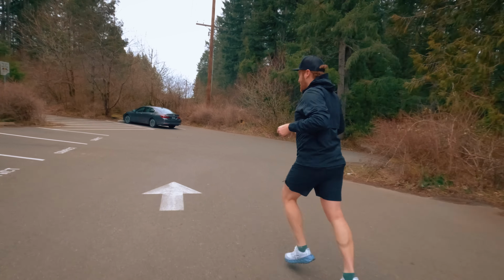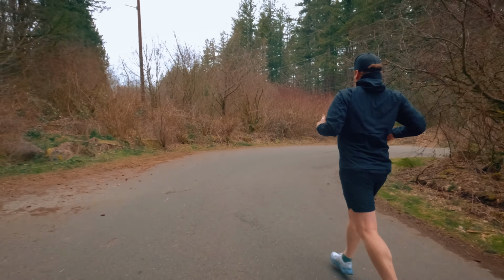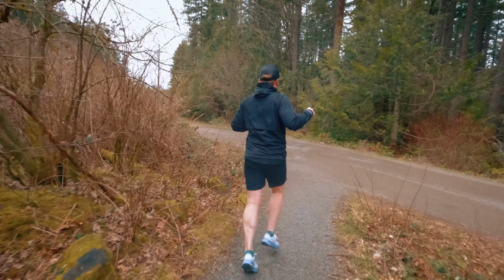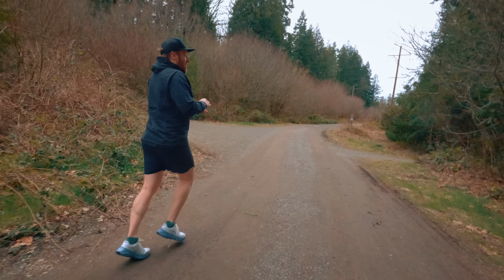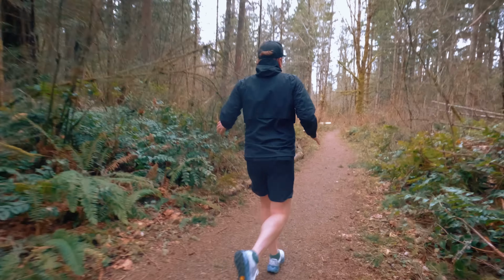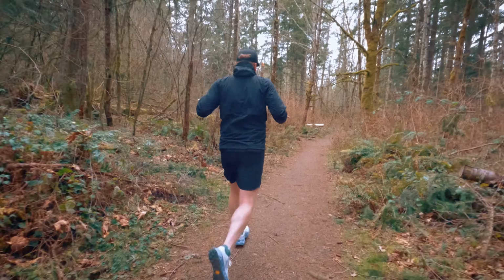These feel really good. My experience in the Nnormal Kjerag, which is the Kilian Jornet shoe, the one that he ran and won like every race last year: very low to the ground, tons of ground feel. It's just a bit out of my wheelhouse. Incredible grip. There's a whole review of that shoe on the channel right now.